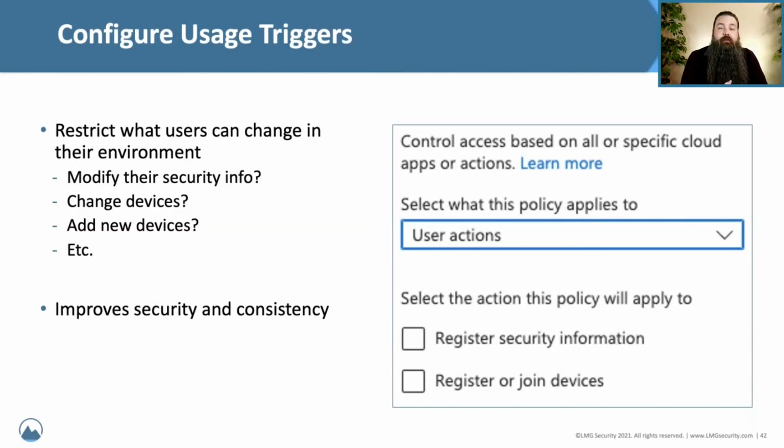If we are allowing users to add new devices or to change their own devices, in some cases that can be a security issue for us. So we want to make sure that we're accounting for that as we go through. To interact with these, though, all we do is select them off the list, select what the action is going to be, and then move forward.